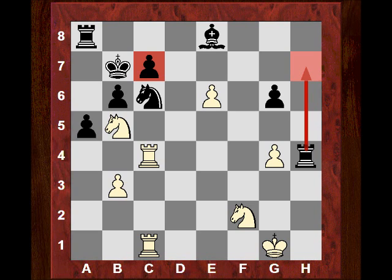So white has to have something active, and he finds a really active move, which many of us I don't think would have considered. In fact, I'm curious, would any of you find this move if I gave you 10 seconds here and you haven't seen this game before? If I give you 10 seconds here, you might want to pause the video. White to play and start to put pressure on black with dynamic play.